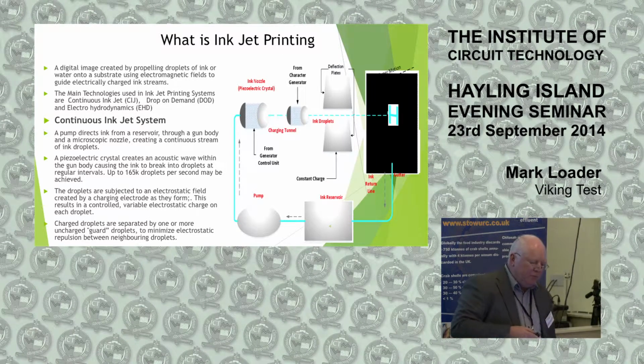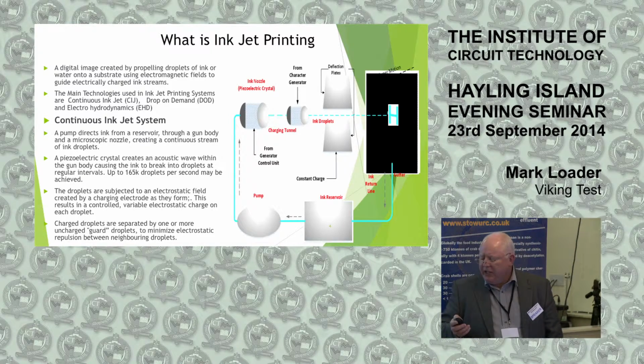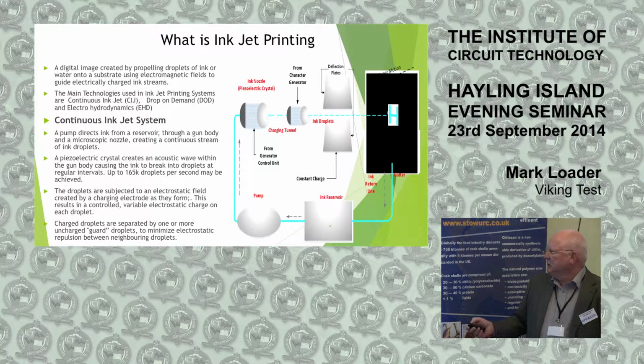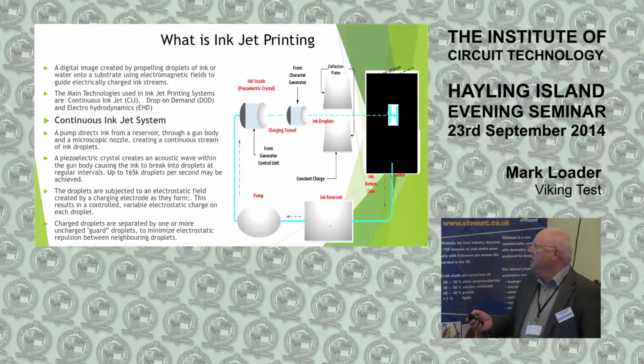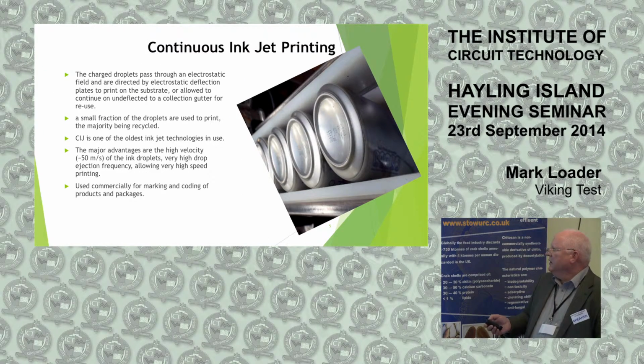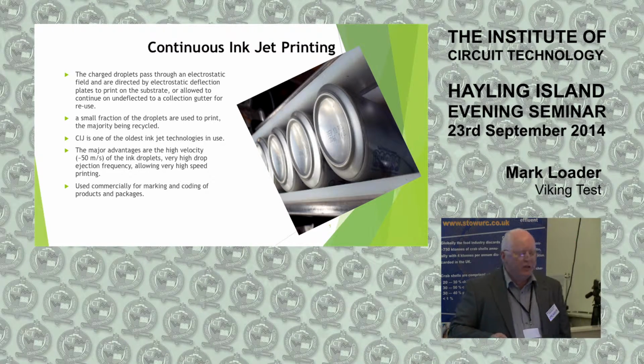I'm going to try and keep this simple, but fundamentally inkjet printing is a computer digital image which is printed down on a substrate. In a continuous inkjet stream, you have an ink reservoir, a pump, a piezoelectric cell, character generator, and deflection plates. The ink's pumped through the system and electrostatically charged, so you have positive and negative charged ions. In a continuous inkjet system, the positively charged ink stays on the paper or substrate and forms the character, and the remaining ink falls into a gutter and then comes back into the ink reservoir and continues.